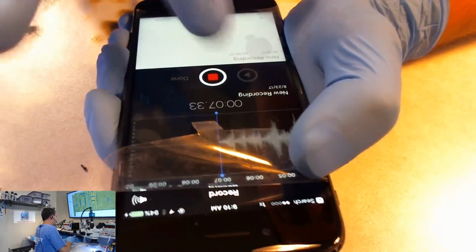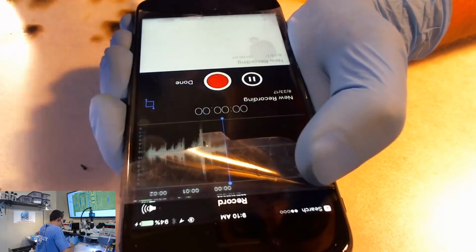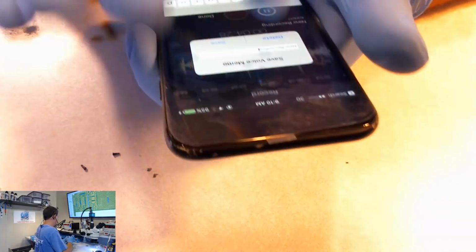Check proximity sensor. Proximity sensor works. All right, we're going to stop. We're going to check the ear speaker. Ear speaker works. Loudspeaker. Try loudspeaker again. Okay. All right, loudspeaker works. Alright, we're just going to delete this memo. Delete that memo. Now we're going to go into settings.